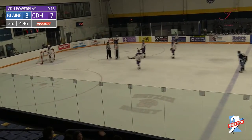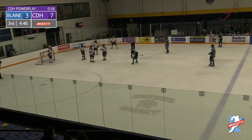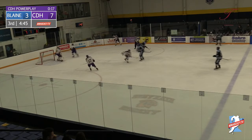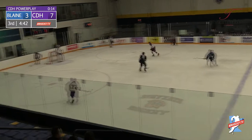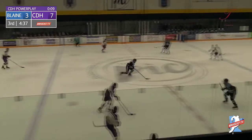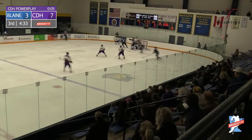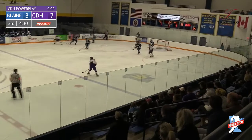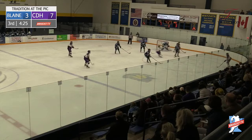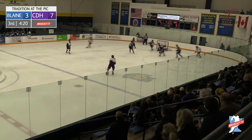Raiders are going to have another tough test tomorrow. They play Blake at, looks like 5 o'clock here. And Blake, another team in the Let's Play Hockey Top 20. And that was a team, again, that knocked the Raiders out of the section tournament last year, Section 6AA. And Blaine, let's see here, tomorrow they will be facing off against Wayzata tomorrow night. So they'll play a Lake Conference opponent, the host of this tournament. That'll be a tough bounce back for Blaine.